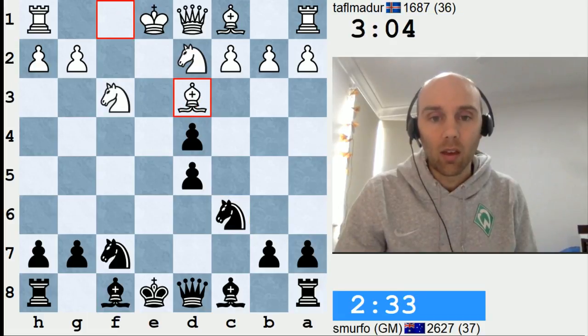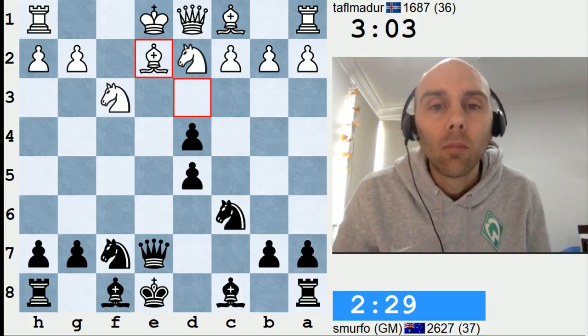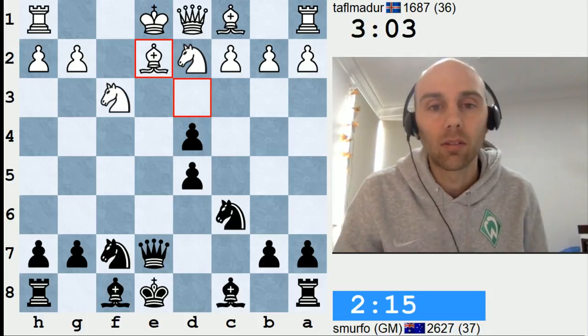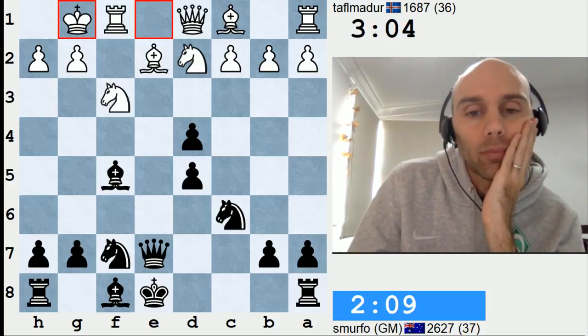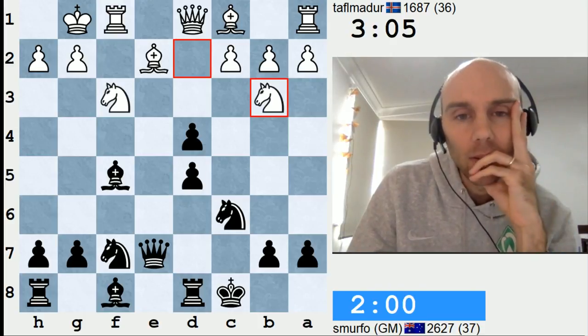Although, to be fair, my position is a bit weird now. If he gets that pawn back on d4, I won't be super happy. But I'm not sure I can actually stop that. So maybe... I've never seen this opening before. Ever. I have no idea what to do. No idea. Bishop f5. I have an extra pawn. But I don't feel very good about that because I don't see what to do. What is this business?